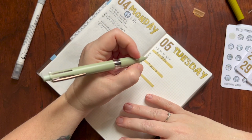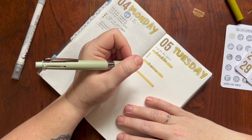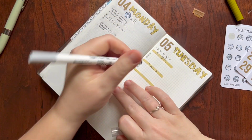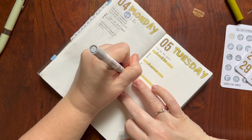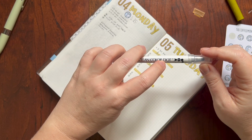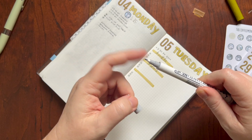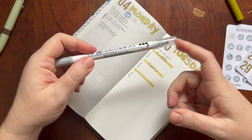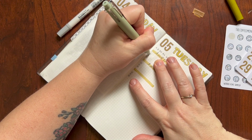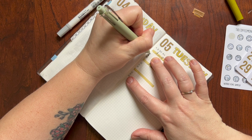I can't even stand it. I need to go get that pen right now. It is dry. This is just one of those, was it Zig? Yeah, Zig Clean Color Dot. There's a couple different versions out there. This one has a fine point on one end and then the dot on the other end. 1, 2, 3 in each of these if they're dry enough.